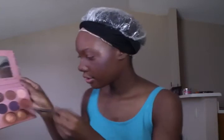And then you want to go back into the brush and take the first color that we applied to the eyes, the orange shade, and just blend out the crease and kind of the brow bone a little bit. Just make sure everything blends. Key, major key, blend. All right, like so.